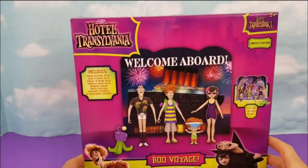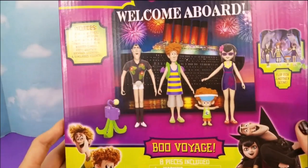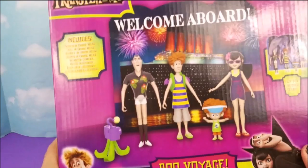We can take a closer look here. Backpack accessory and a sunglasses accessory. Oh, this looks so cool. Look at the little monster camera right there.